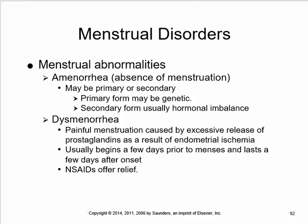Secondary is from some hormonal imbalance. Now remember, the uterus is a different organ than the ovaries. And so an ovarian problem with hormonal imbalances, or a pituitary problem with problems of FSH and LH, will lead to menstrual abnormalities in a secondary form. Amenorrhea can also happen, and it happens a lot in athletes, because they don't have a high enough percent body fat to regulate these fat-soluble hormones. So it happens.